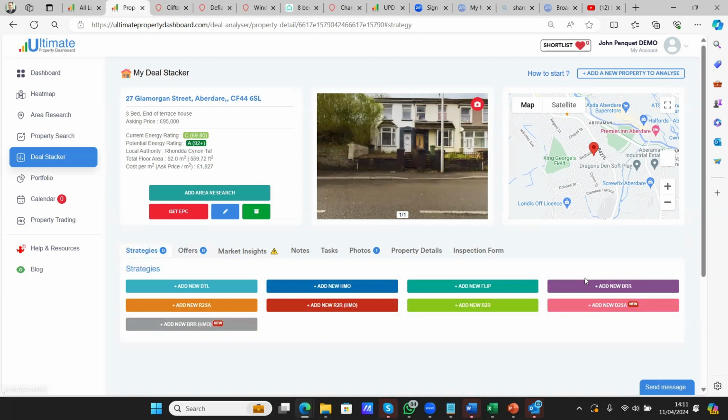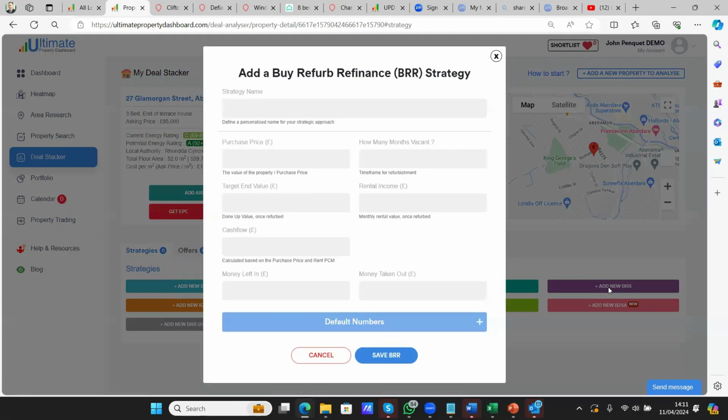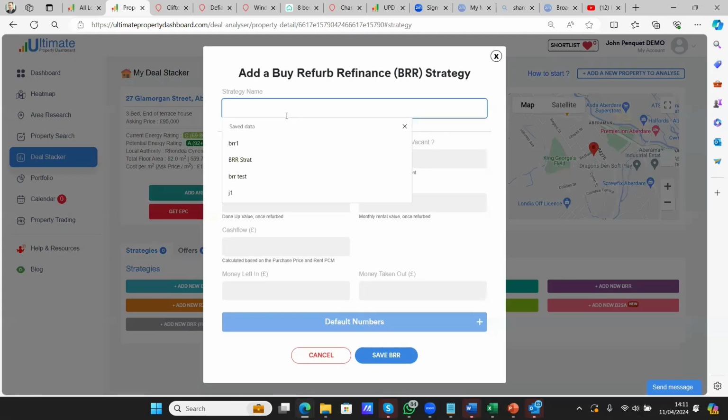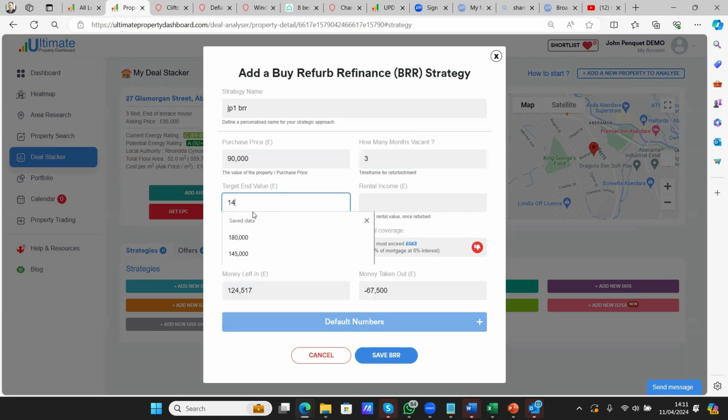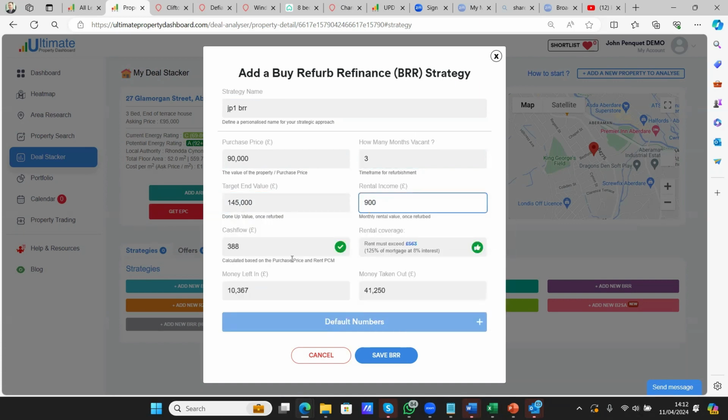So for someone like this, I would probably buy it, I would refurbish it, and I'd refinance it. I can give each strategy a name. I'm just going to call it JP1 BRR. I'm going to buy it for 90,000. It'll take me 3 months to tidy it up, and I'm hoping it's going to be worth 145 when I'm done. And it should rent for 900. And you can see it's automatically saying this is my cash flow. This is my rent coverage for the mortgage, so I'm all right for a mortgage.